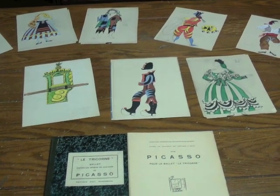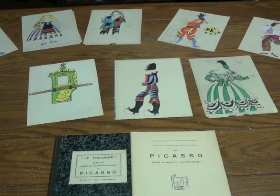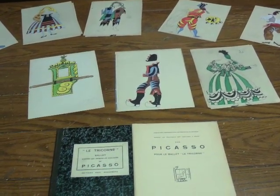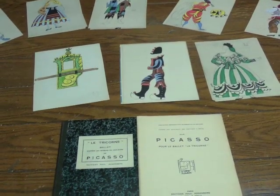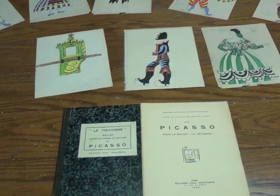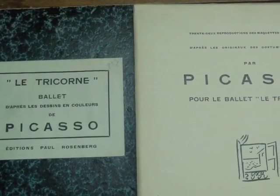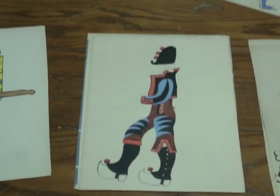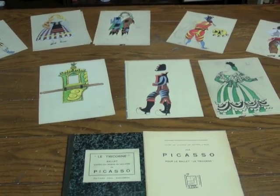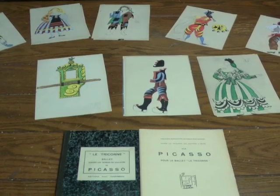We're going to play a little game here, and you're invited to join in. The game's called What's It Worth? This is an album of reproductions of costume and set designs after Picasso's ballet Le Tricorne. It was published in 1920 by Paul Rosenberg, and they're all loose as issued. I've done all the work and have determined that it's complete. It's got chain of provenance. It's as it should be.